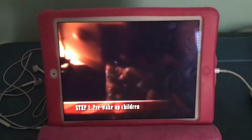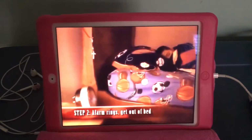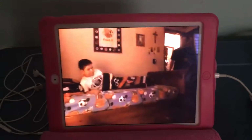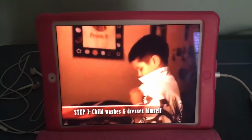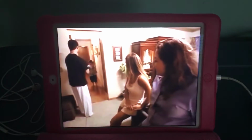Step one, wake up children. And then to gently stir the children to let them know it's time to get up. Get out of bed. That's the second part. For them to take the responsibility in making sure that they get themselves dressed, washed, and ready to leave.